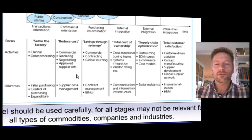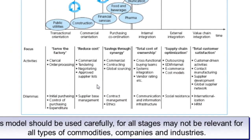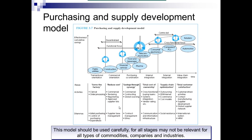And then you slide into phase 4, total cost of ownership, or the TCO perspective, and then supply chain optimization, and finally total customer satisfaction. Underneath you see activities that go into it and dilemmas, and even more important it is to look at the box in the bottom. This model should be used carefully, for all stages may not be relevant for all types of commodities, companies, and industries.